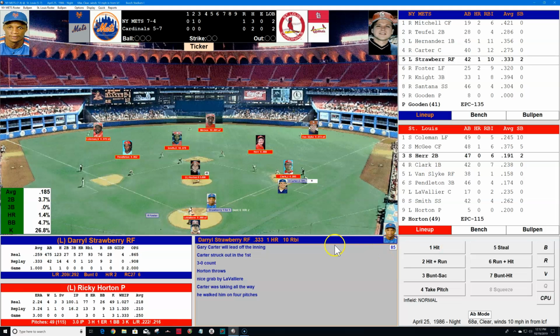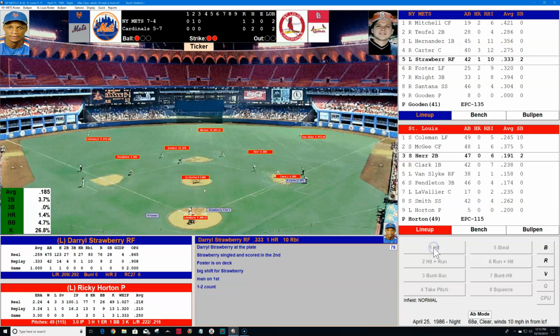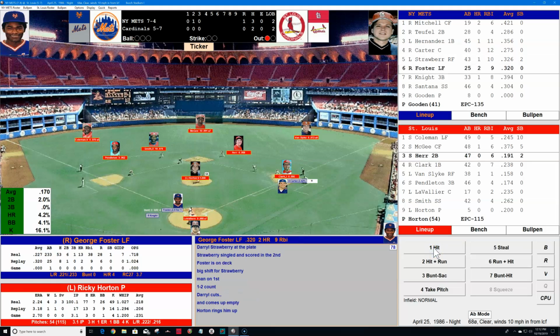Straw is 1 for 1. He lined a single to right center. Carter not a stealing threat, now with a lefty on the mound. A chance for Strawberry to maybe get a big run for the Mets. Here's the pitch to Strawberry. Strawberry gets rung up. 1 out, and now George Foster, who's 0 for 1.